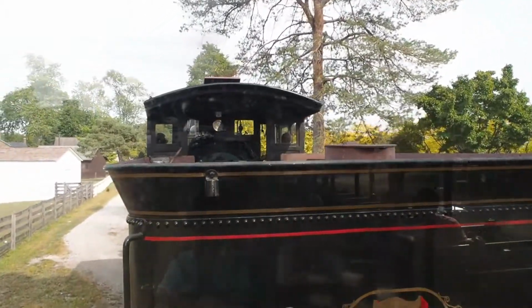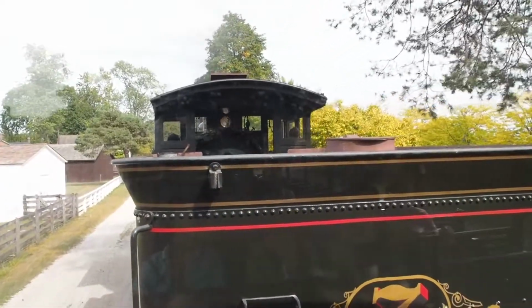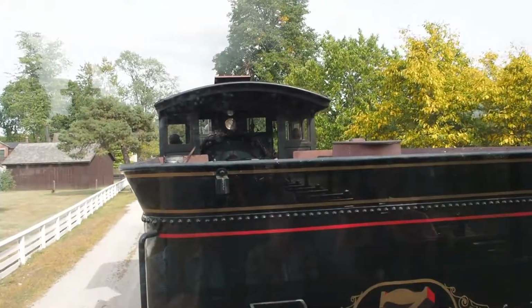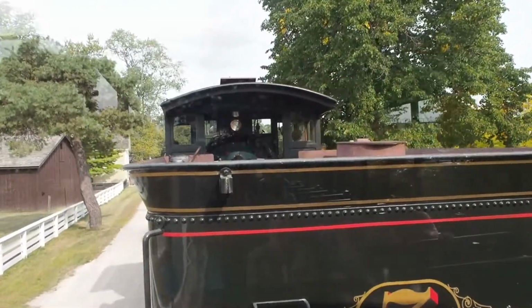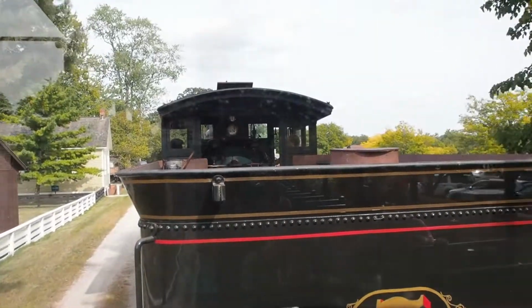Now, the farmhouse itself was built 2 years earlier in 1861 in the area of Ford Road and Greenfield Roads in Dearborn, roughly 3 miles away from where we are today. And although Henry Ford was born on a farm and raised on a farm, he did not enjoy farm work. So at the age of 16, he left the farm and began working in the machine shops of Detroit.